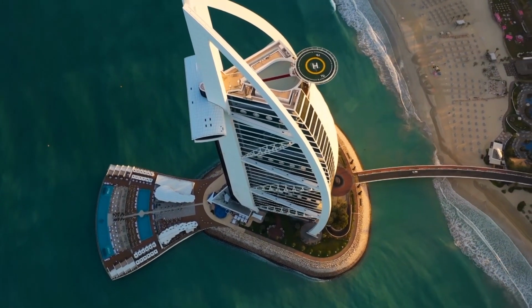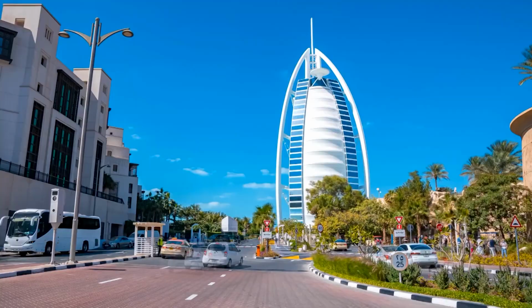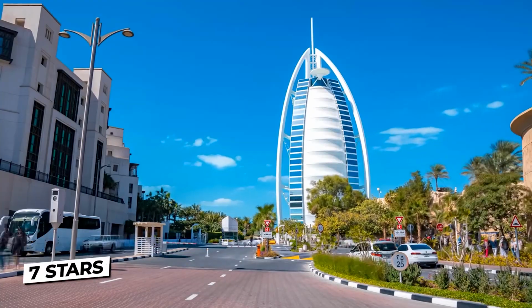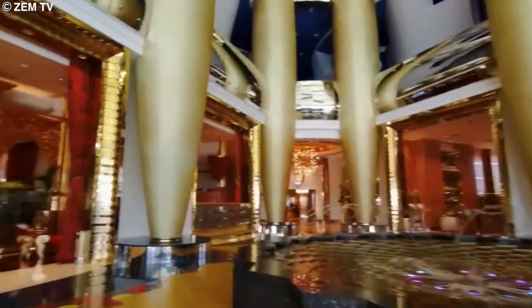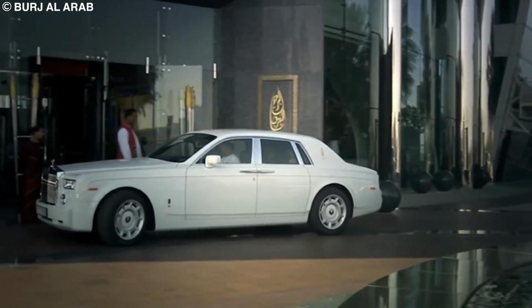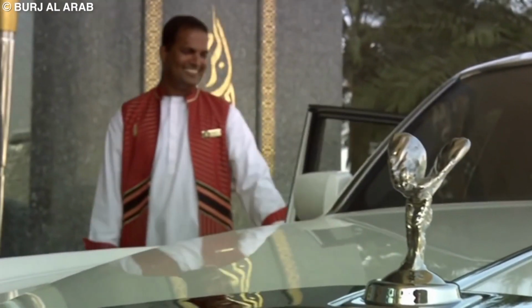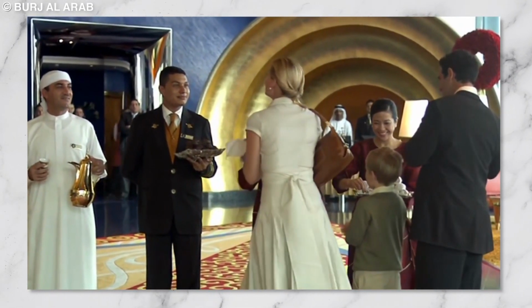Forget 5-star luxury. This place takes things to another level, going not just 1, but 2 better. That's 7 stars. 7-star luxury. What does that mean anyway? Apparently the expression was used in an article back in 1999 when the hotel opened. Spoiler alert, I should say that 7 stars isn't technically a thing, but it sure sounds good and that's really the point. In fairness, the people who run it don't encourage the description.